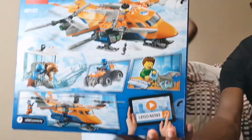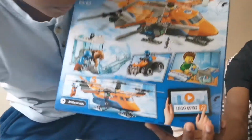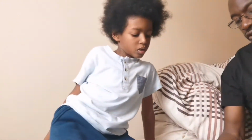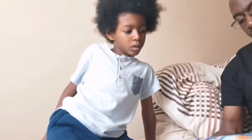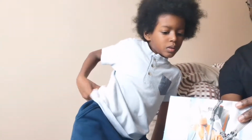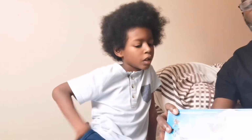And what's that? Why is it showing a tablet there? What's that for? Maybe it's like a Lego app. Is it a Lego app, do you think? Let's have a look. There's a code for it. So you've got to type some sort of code. Heroes needed. So Lego City, heroes needed.